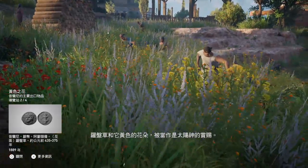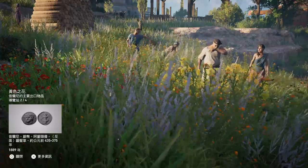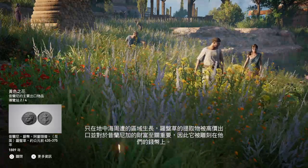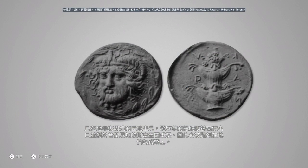Silphium, with its yellow flower, was considered a gift from the sun god. Grown solely in this region near the Mediterranean Sea, Silphium extract was exported at high prices and was so crucial to the wealth of Cyrenaica that it was depicted on their coins.